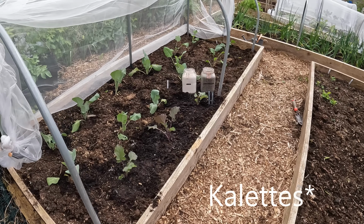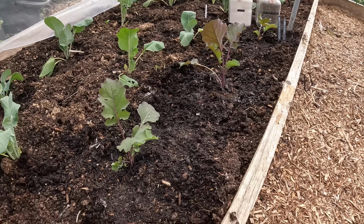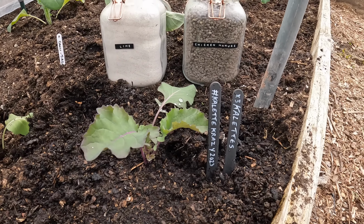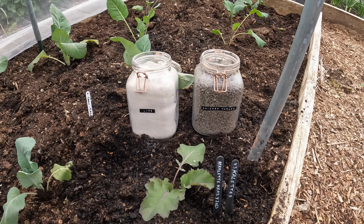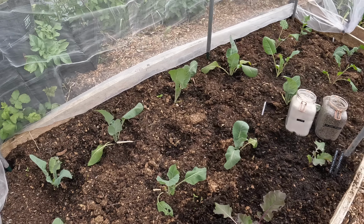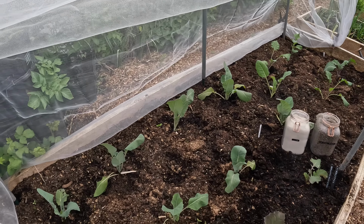I just planted out three kales for Will's channel, the Flying Gardener. Go take a look at his channel. They're all out now, and that was for his Kale Crazy 2023. There's my little posh jars, look, lime and manure, lovely. They'll now stay in this bed because these hoops are a bit higher, with the giant swede and the cauliflowers.